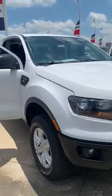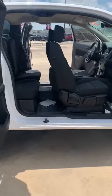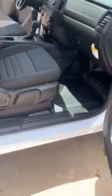Okay, this is a super cab, cab and a half. You see how the doors open up here. Still got two seats back there in the back for you.